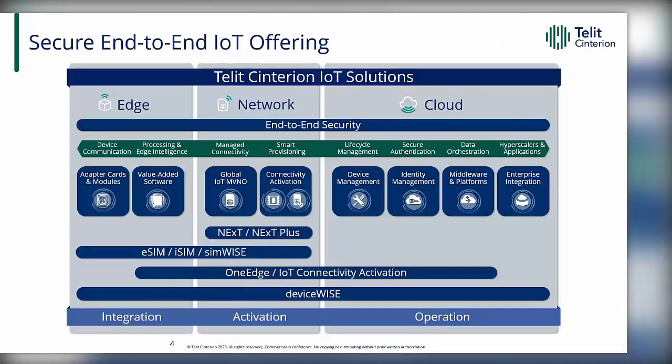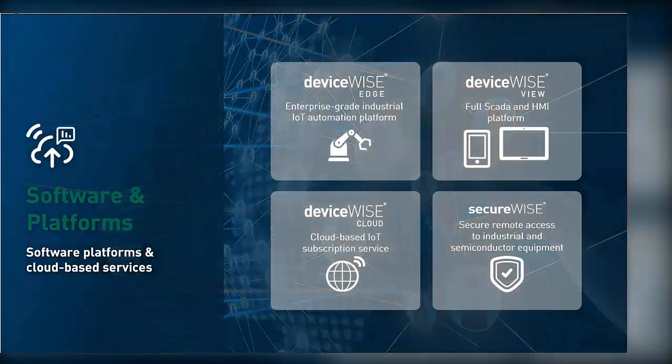If you look at the larger portfolio, we have the edge, the network, and the cloud side of the IoT, and we have a piece of every single part of the Telit Cinterion portfolio. And the DeviceWise platform is one that fits right in between all of those different systems. What I'm going to focus on today is the software and platforms division of the IoT portfolio within Telit Cinterion.